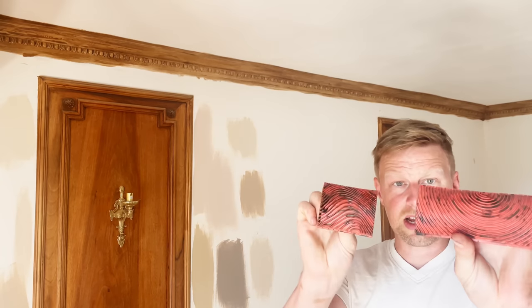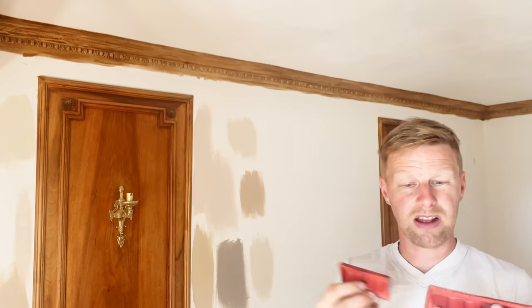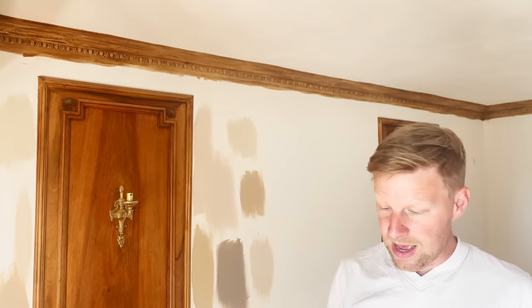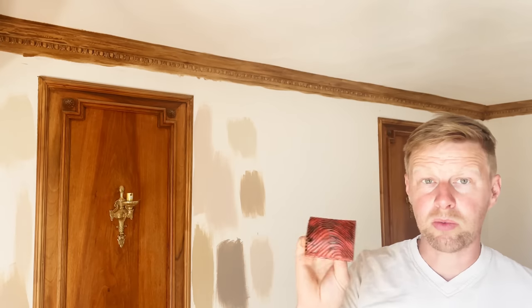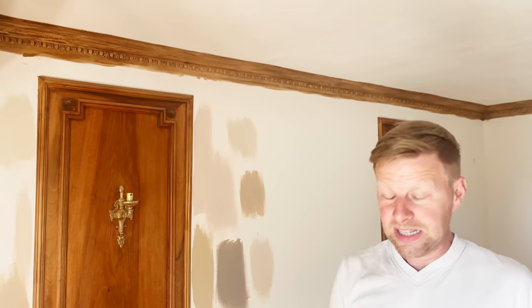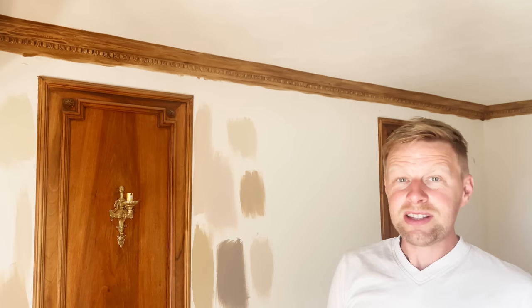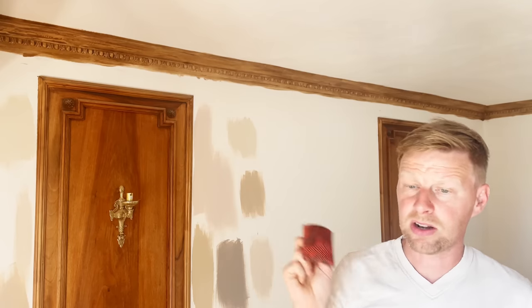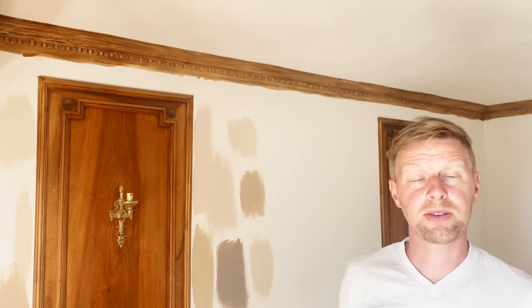So you get 2 sizes, the bigger one and the smaller one. I've had these for ages now, quite a few years. But I'll go along with the smaller one, just rocking it backwards and forwards, and it'll give you a bit of a grain effect. And hopefully it'll turn out all right. So I'll give it a good coat now, and then I'll go over it afterwards with these, rocking it backwards and forwards.